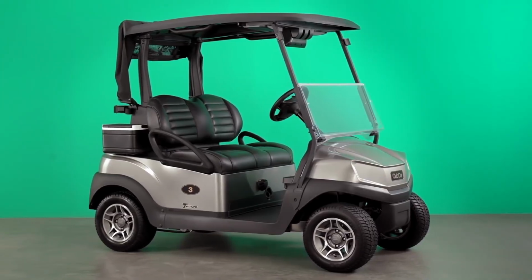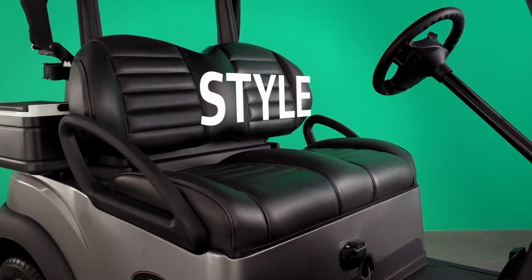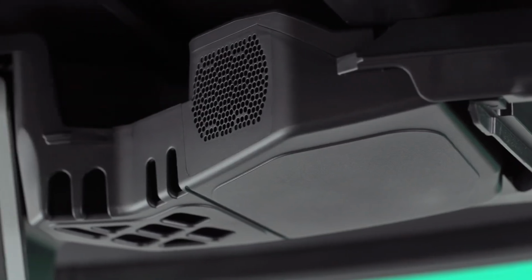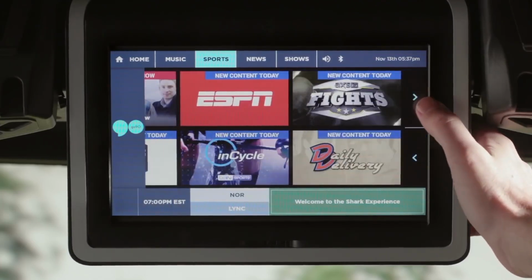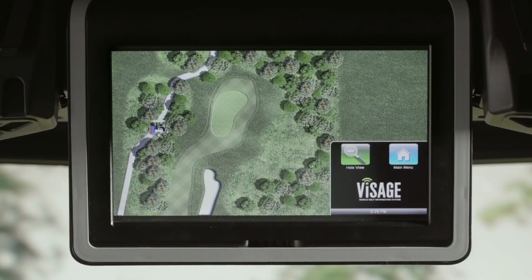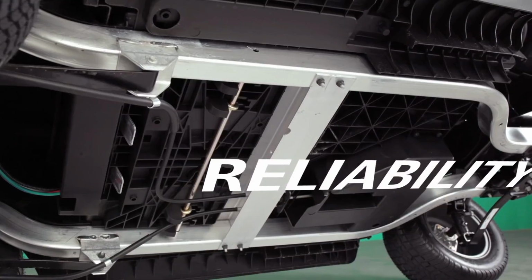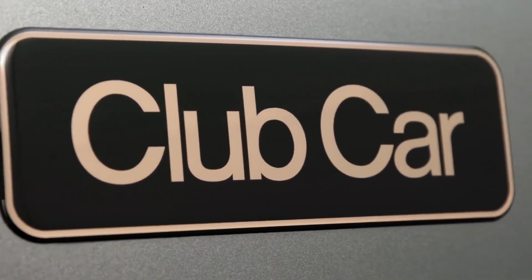Introducing Club Car Tempo, a new golf car that stands out. Designed for style and comfort, with more features that feel like upgrades. Technology developed to entertain golfers, and business tools that support courses. Plus, proven engineering from the industry leader for 60 years.